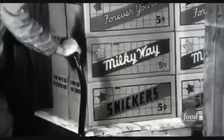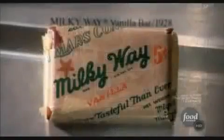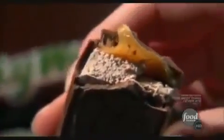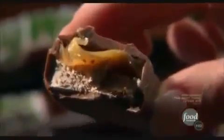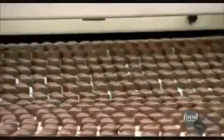He sold his creation for a nickel in those days. And get this, it's believed to be one of the first bars with a filling. A filled candy bar has layers, so it has a nougat, a caramel, coated with chocolate. Now, more than 12 million Milky Ways fly out of the Mars Chocolate North America factory in Chicago every day.